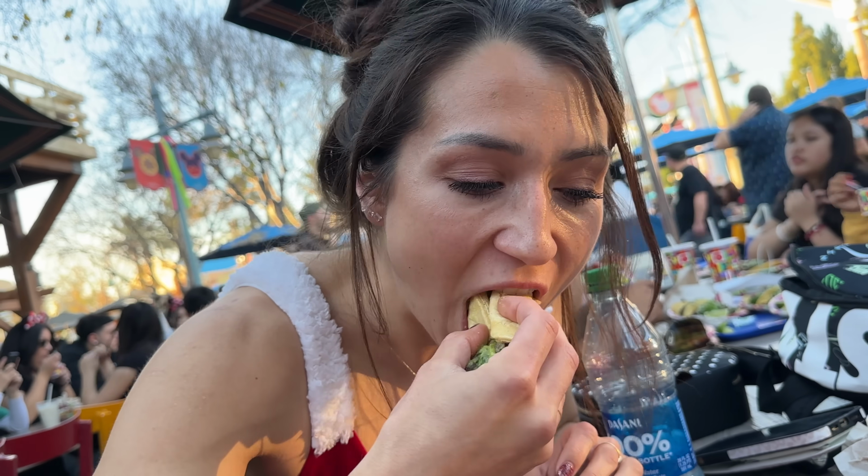What was your favorite part of the day? Probably the tacos. Yeah, the tacos are really good. I think the gingerbread cookie is my favorite.